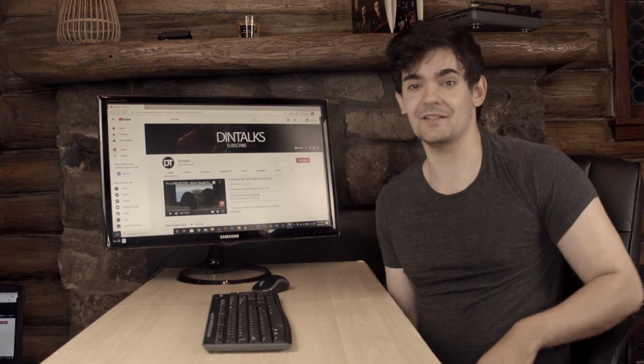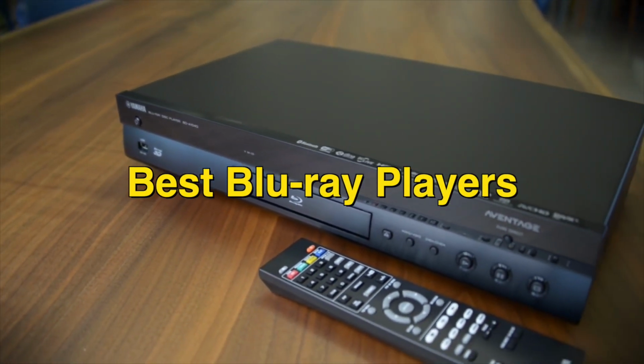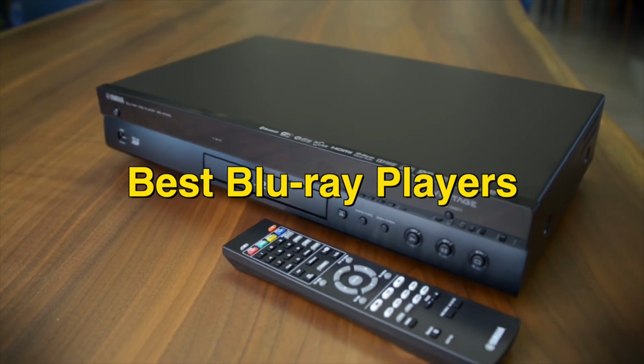Now, let's get straight to the list. Today, we will be taking a look at the best Blu-ray players you can buy in 2020.